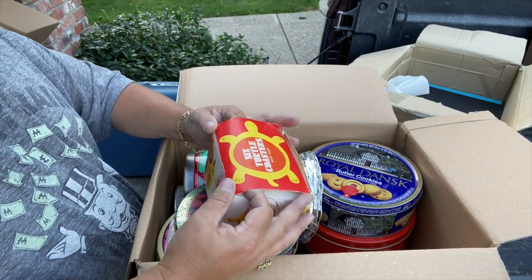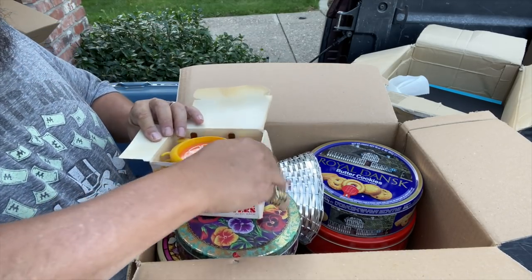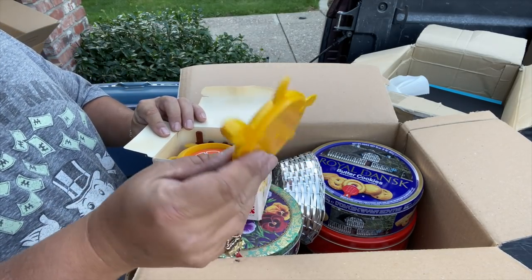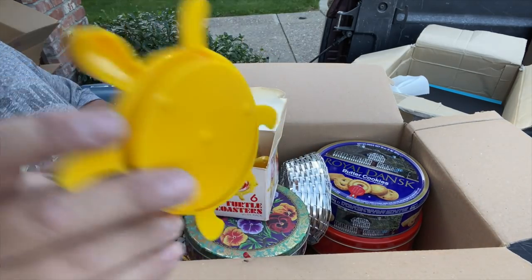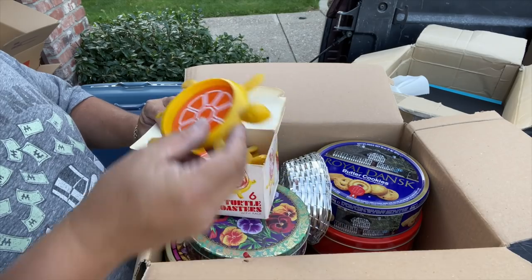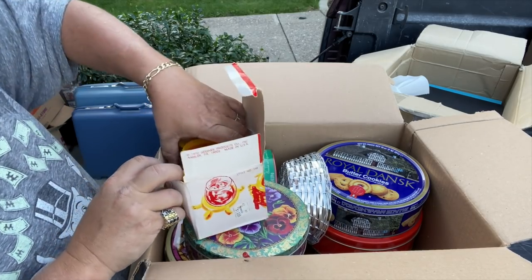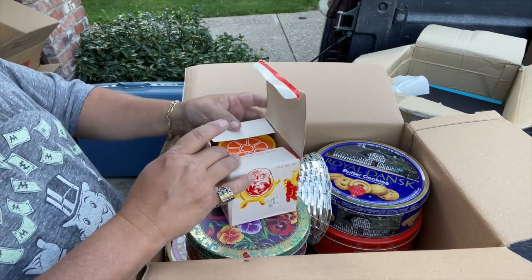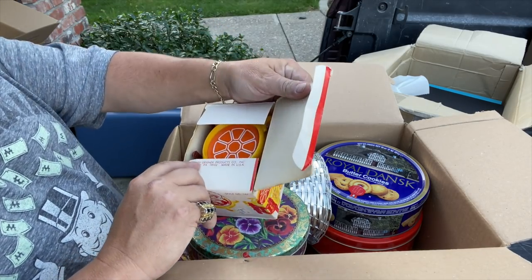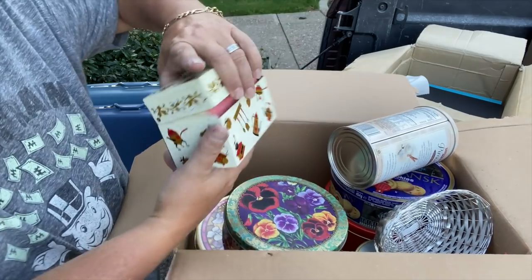What's this? Turtle coasters. Uh-oh. We're a little shy on the coasters in the house. Wow, man, those are cool. Look at that. That's really cool. Made in the USA, it says on the bottom. And I bet you this is from the 60s. That is super duper cool. Even comes with a little stand. Huh. All right, I'm not sure why I get excited about that kind of stuff. Oh, 1970. That's the year I was born. That's a good year. Wow, that's cool.